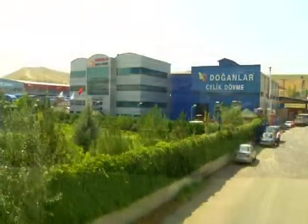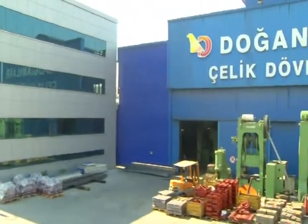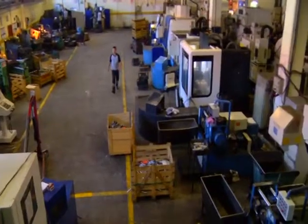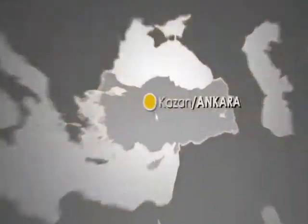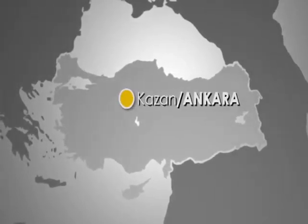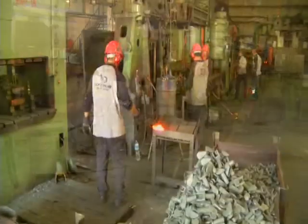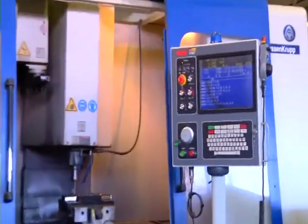Doğanlar Steel Forging, priding itself on the understanding that forging is an art and quality is produced, not measured, operates on a total area of 12,000 square meters, of which 8,000 square meters are closed, in the Ankara-Kazan industrial region with a 204-strong team of employees. Doğanlar Steel Forging, which has breathed a new life into its sector since the day it was established, manufactures finished and semi-finished products.